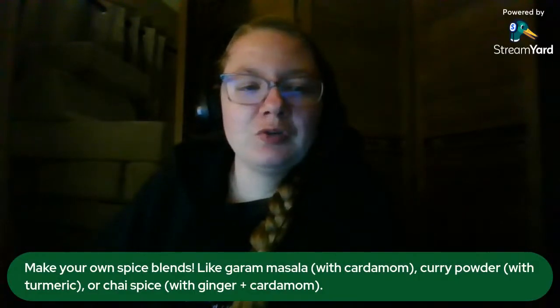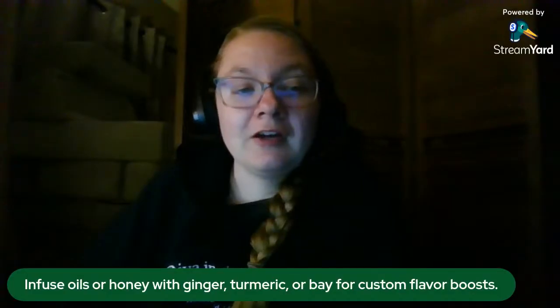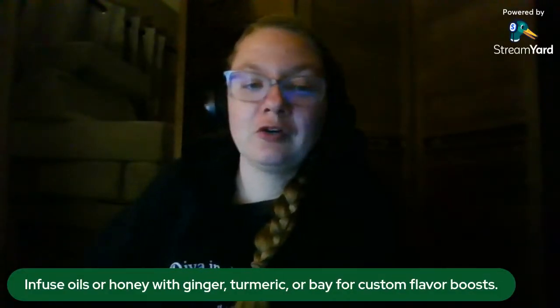Cardamom, uses in baking, teas, curries, rice dishes, meals, cardamom spice chai tea, Swedish cardamom buns, cardamom infused basmati rice, creamy rice pudding with cardamom. So think about what you want to grow or what you want to try. Making your own spice blends like garam masala with cardamom, curry powder with turmeric, or chai spice with ginger and cardamom. You can always infuse oils or honey with ginger, turmeric, or bay for custom flavor boosts.